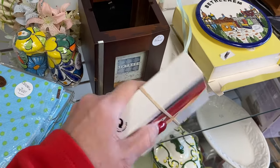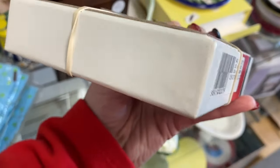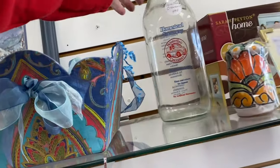And here I find another set of Pimpernel coasters. I find a lot of Pimpernel coasters, but this is the first time I've ever run across this pattern, and it's called Christmas Quilting, I believe.